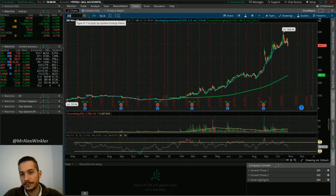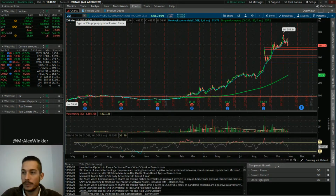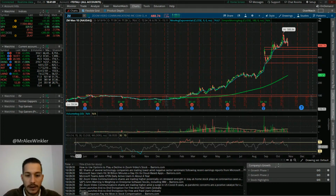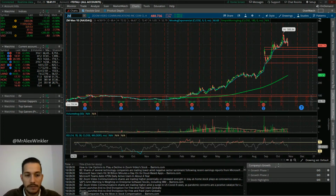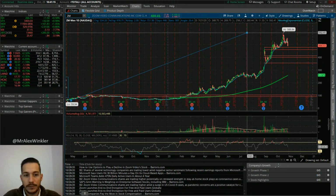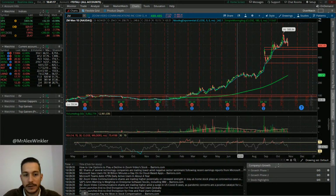Zoom. To me, Zoom is just overextended. I feel like I've been saying this like a broken record on a lot of stocks, just like NIO. No matter how great the company is, anything that goes up 1,000+% is, in my eyes, like, whew, you just got to watch out. So this one, in May of last year, was at 59. That was a 1,000% move. 10x growth, right?